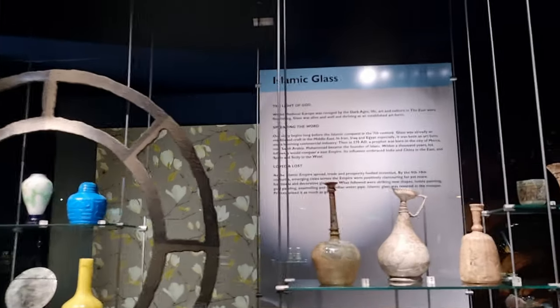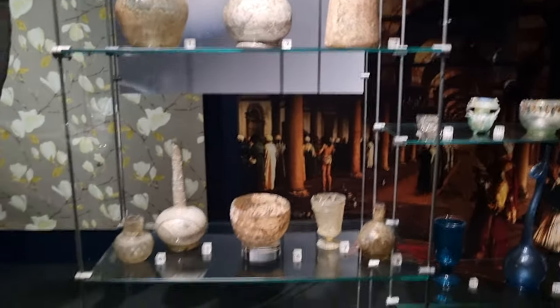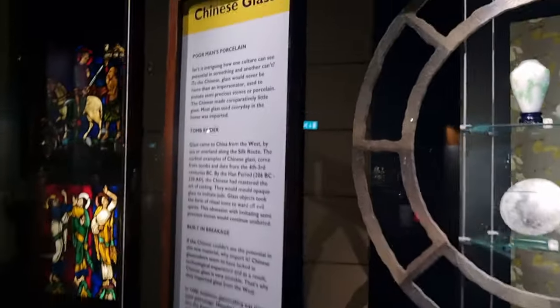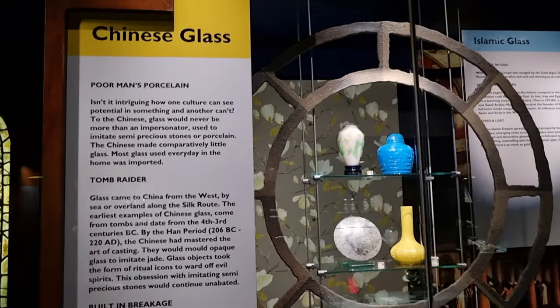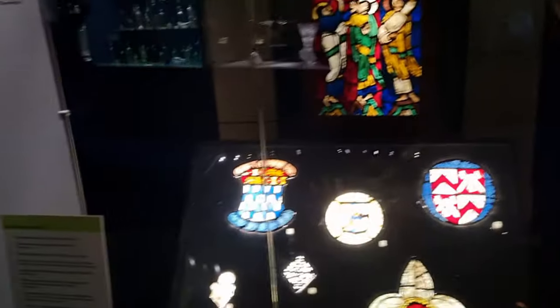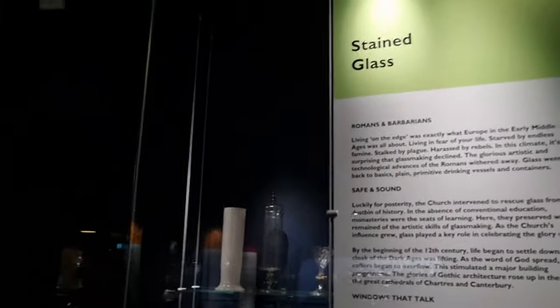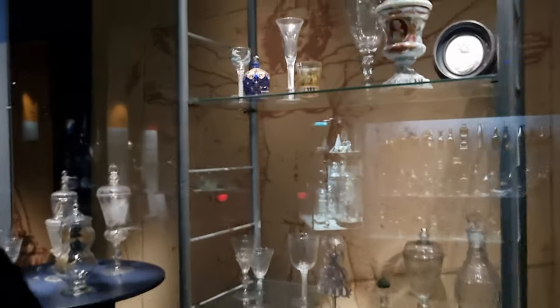We got some examples of Islamic glass. And over here, some Chinese glass, and it was called Poor Man's Porcelain. We got glass window, stained glass. Wow, the stained glass is beautiful. Venice and Renaissance Europe. Ooh.